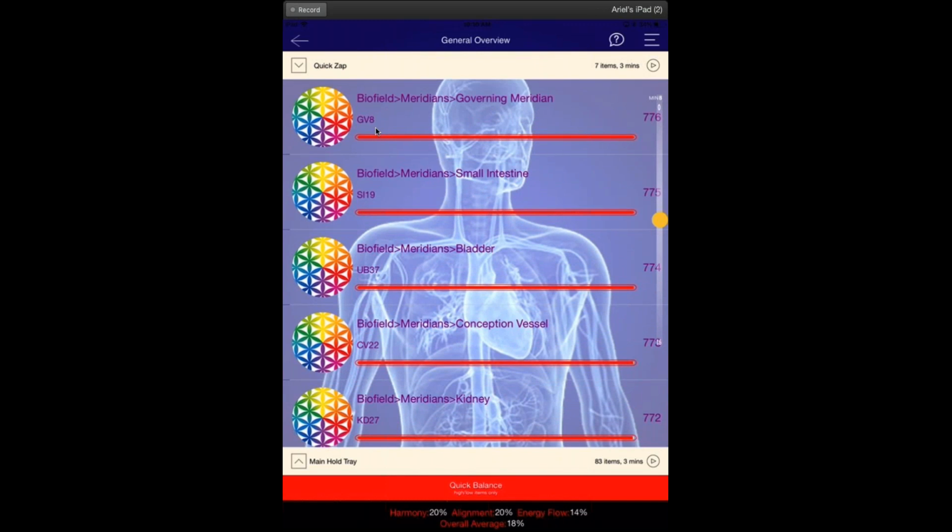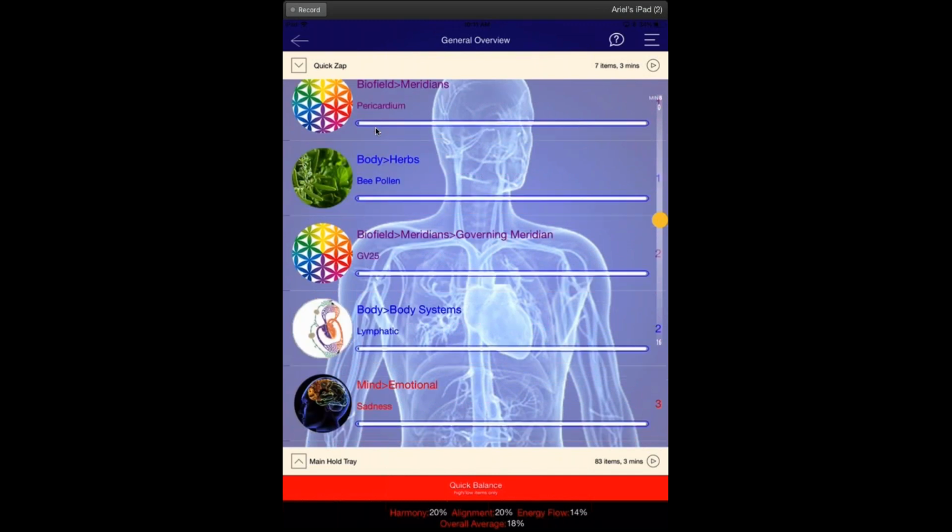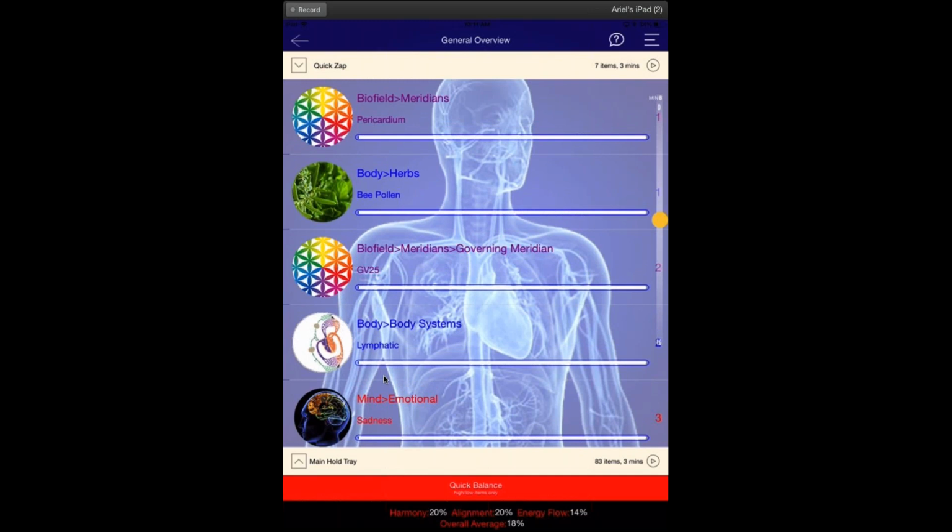So, what did I, is it something that I did here? Something weird is going on there. Anyway, so then you tap it again, it goes down to the lowest ones. You can look at the lowest ones and it gives you hints about the case.